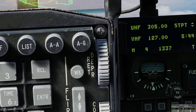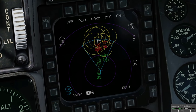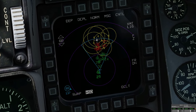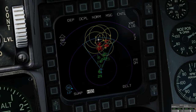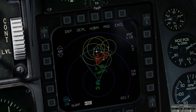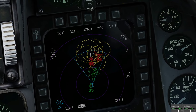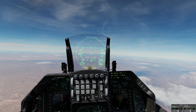Just use data link. Everything you can do with data link on there. Strike 3 defending. Just bear in mind you're fighting within the SA3 site, guys. Copy, thank you. They're already coming for you. They're coming for you, so. Alpha's turned cold.